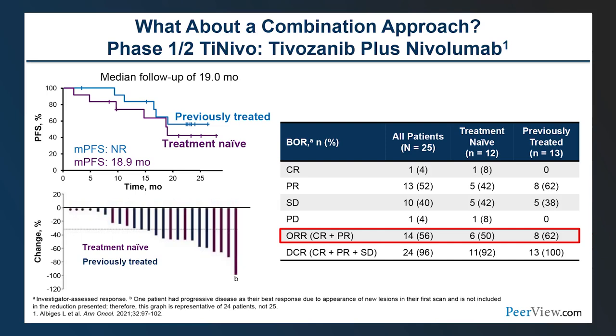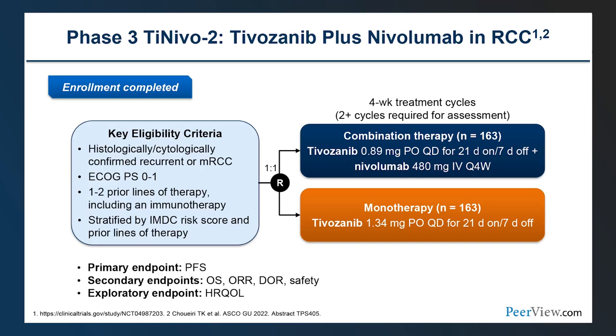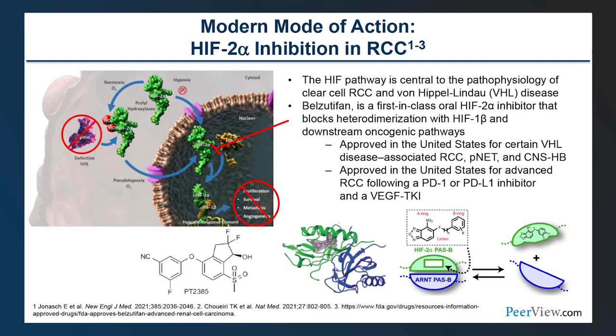So certainly the small sample size limits our interpretation of this in general populations, and therefore that sets up the T-Nivo-2 trial, which is a phase 3 trial of tivozanib with nivolumab compared against tivozanib alone with a primary endpoint of progression-free survival. This trial is fully enrolled, and we're looking forward to the data coming out hopefully later this year.